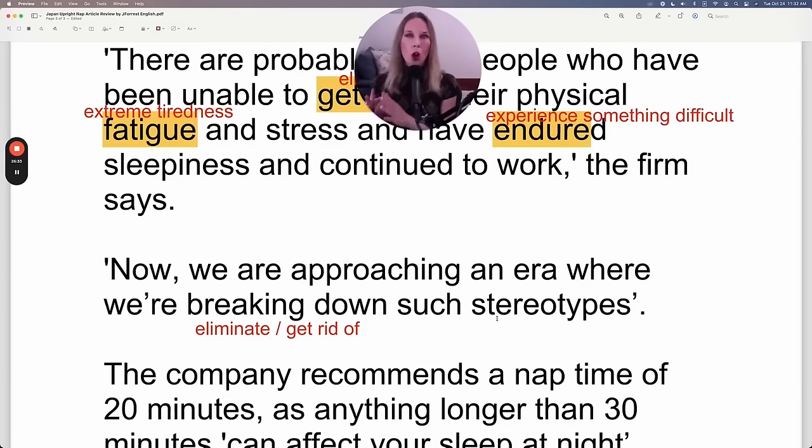It's not a common practice. It's certainly not viewed as a positive thing. So that's probably the stereotype. What about in your country, in your part of the world? Are naps viewed more positively as being productive? Is it appropriate for an adult to have a nap in the middle of the day at work?